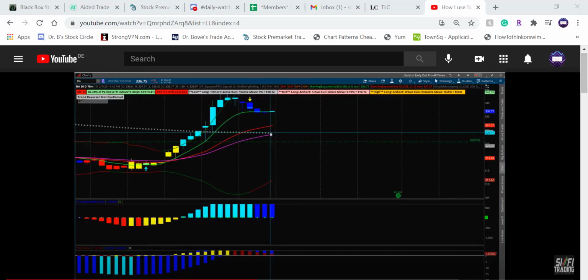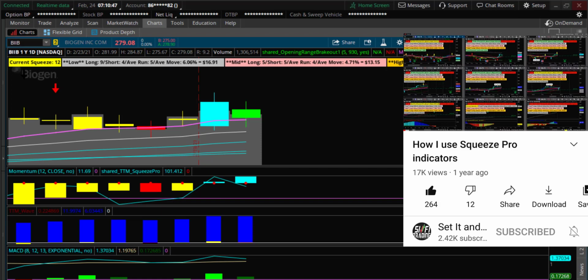Okay, so now you heard him say that he only trades those green bars. Now looking at my chart, this is a daily chart for BIIB, and I wanted to talk a little bit about those early entry green bars that Set It and Forget It Trading just spoke of. We have a green bar right here, and the green bar appears when the squeeze is about to fire. It is a signal to let the trader know to enter the trade before the squeeze fires. This indicator is called the early in and out indicator by Simpler Trading.